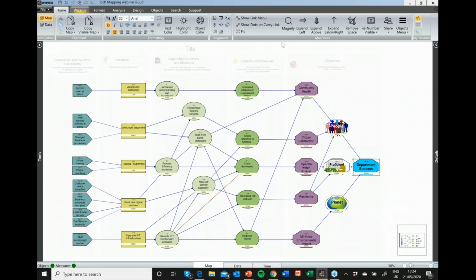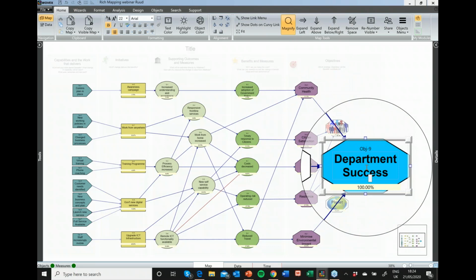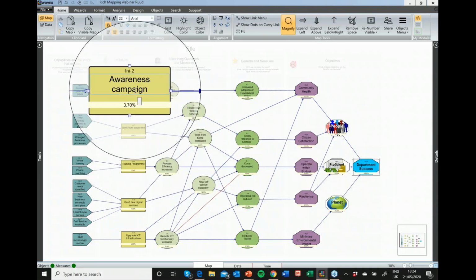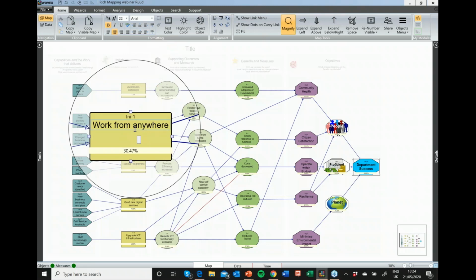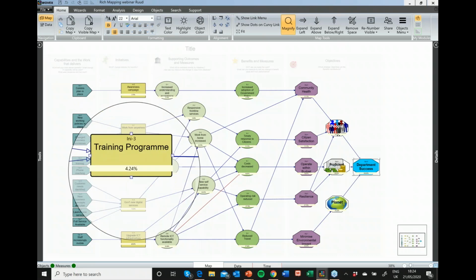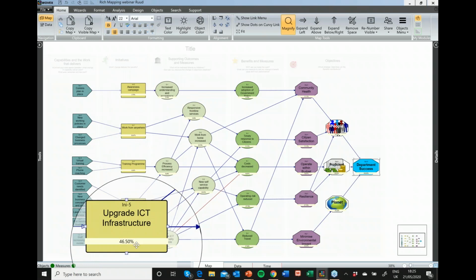So again, to show you what we're looking at here, if we say department success, the end goal, we set that at 100%, we can start to look at our change initiatives and understand how much they contribute. So this is a key thing to know in putting the business case together. My awareness campaign is less than 4%, but working from anywhere is just over 30%. So that's really important. Training program, again low, 4 and a bit percent. New digital services, 15, and upgrade the ICT infrastructure is nearly half of the contribution.